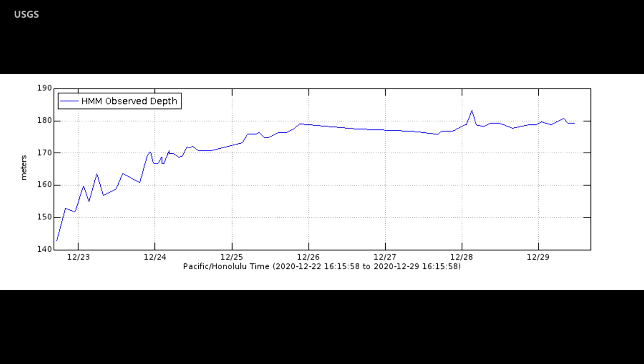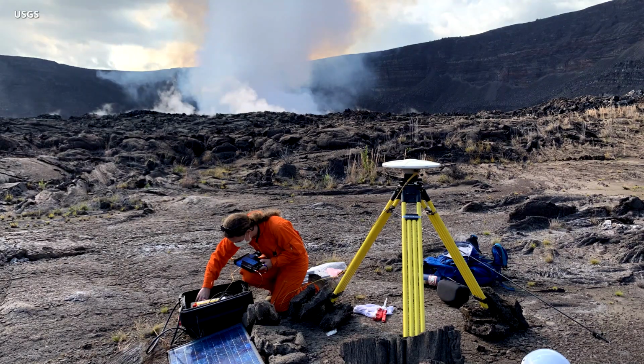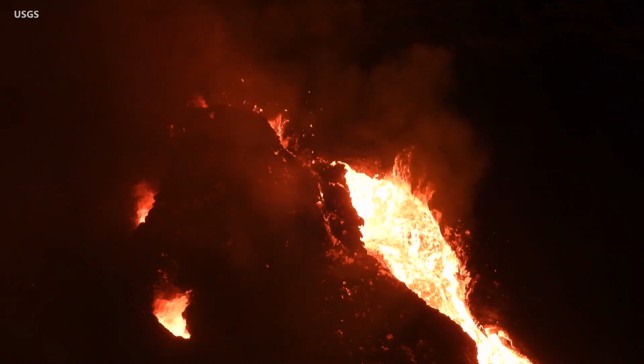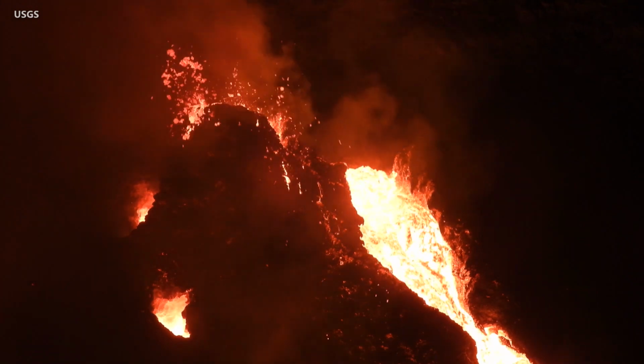This graph plots the depth of the lake since the start of the eruption. Sulfur dioxide emission rates on Monday were measured at about 3,300 tons per day. That's the lowest rate measurement since the eruption began. The reading is still considered elevated, but scientists say it's in a range that was common for the pre-2018 lava lake. A series of recent HVO videos show the decreasing activity at the west vent.